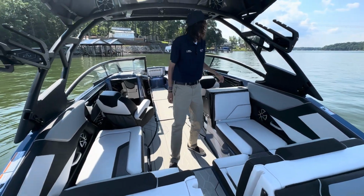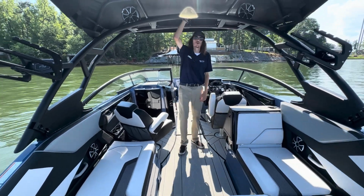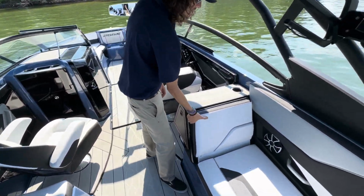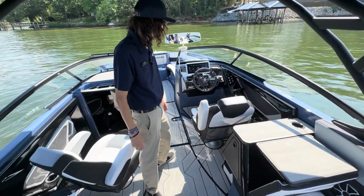Alright, as you can see on the tower here, we're full blown for water sports. You got your tower racks, your tower speakers, and your tow hook right here. This boat does have a full ballast bag system, 3 bags. Right here on the starboard side, you do have a nice fold-out table. Give you a nice space to work with whenever you're anchored out, just relaxing out on the water.